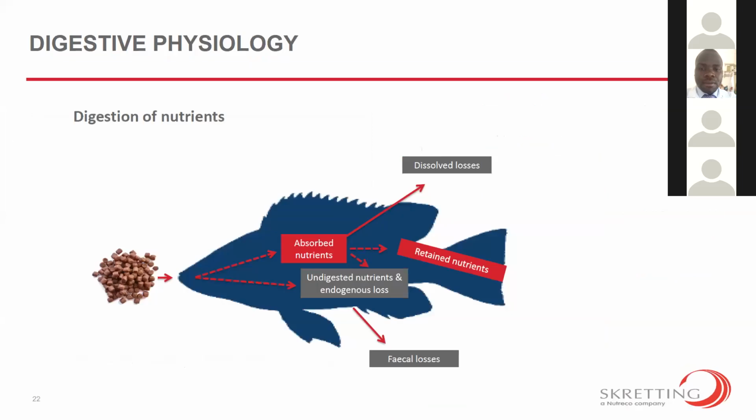Then in the next one, we're also going to look at the digestive physiology of the fish. It's just an intro to the next sessions that we're going to have and where we are going to start from. So this is basically the process that goes through when the fish feeds on a pellet. Some nutrients are absorbed, and some are undigested nutrients that go directly into fecal loss. The absorbed nutrients, some of them will be retained in the body for use, and some of them will be dissolved losses.